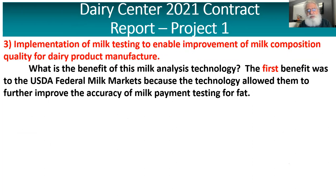What is the benefit of this milk analysis technology? The first benefit was to USDA Federal Milk Markets because the technology allowed them to further improve the accuracy of milk payment testing for fat. And this has been implemented all across the United States in their laboratories.